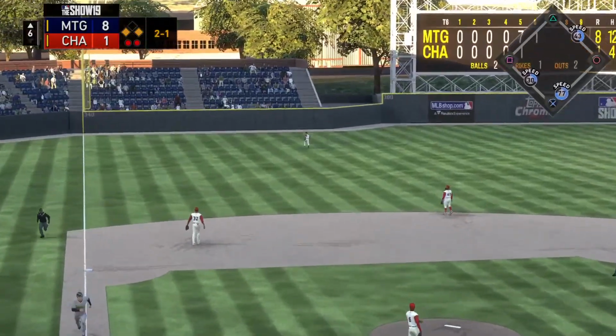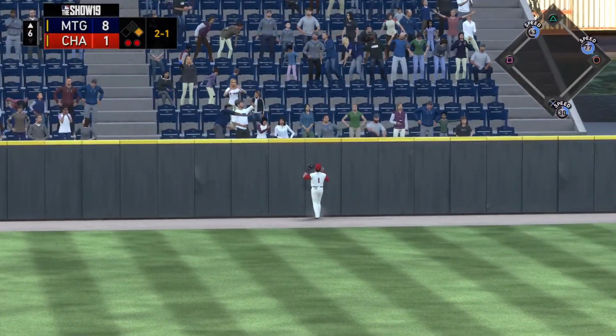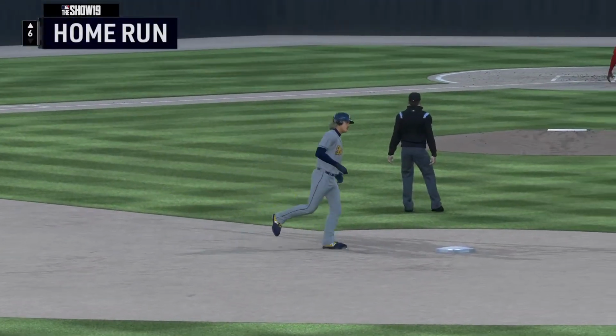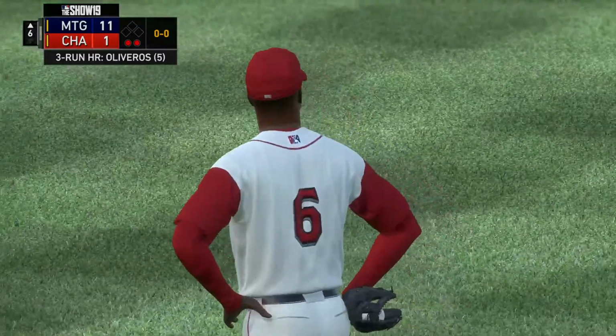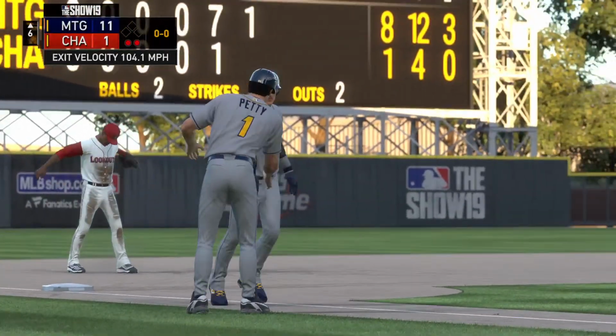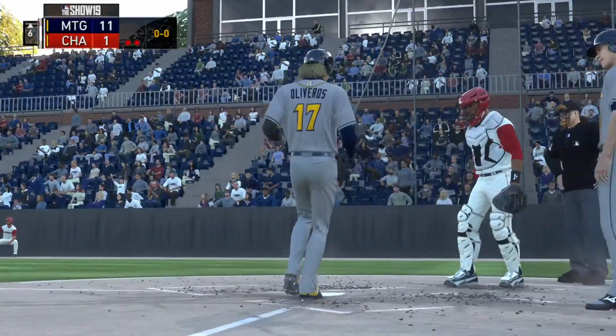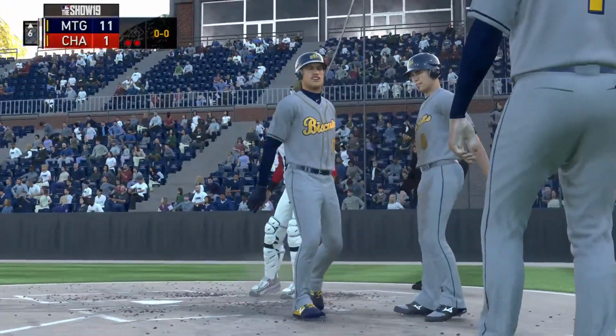Hit high and deep out to left. Naquin ranging back. And this one is gone. A home run. So a 3-run blast to straightaway left. Home run number 5 on the year as they just continue to pour it on here.